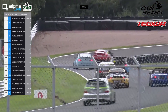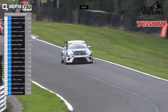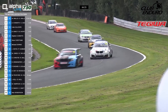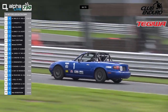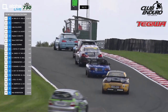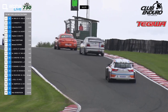Green flags then waving all around the circuit, because we are back under way after the safety car period. They wave all around the lap for a complete circuit, just to make sure all the drivers are well aware that the race is back on. But I think they've all got that message by now. I can see the Browse car, by the way, back into the pit lane for what seems like the umpteenth time. Lots of curb being taken by the number one MX-5, and it is Ben Short still in that car. I don't think that's one of those that has pitted.